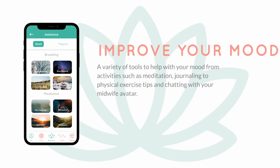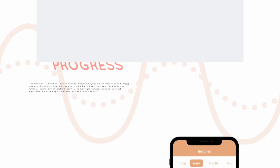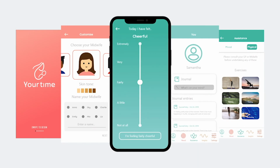So they can monitor their mood throughout the week, and it will give them, for example, a tally of how they've been through the whole month or the week or however they want to look at it. And this will give them a basis of how they're doing mentally, as well as if they need to take action, it gives them control.